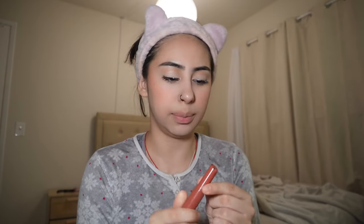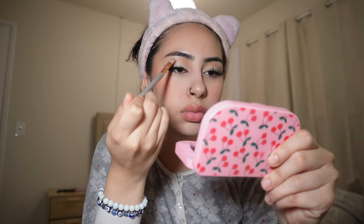We have the e.l.f. hydrating core in Happy. Somebody said that my top lip disappears when I smile. Stop lying. Lashes, I'm not even gonna lie. Ooh. This makeup look is mission shunting. Setting spray.